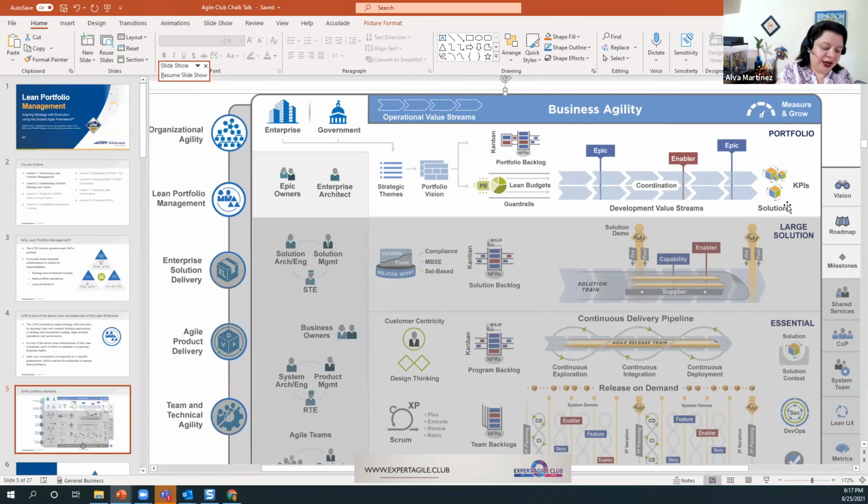So this is the first part, or level. I know that maybe you will have several questions about what this is, but basically that is the idea. What I'm going to explain is at the top level of the whole model, of the whole big picture of SAFe.